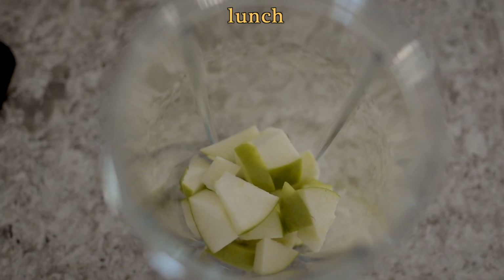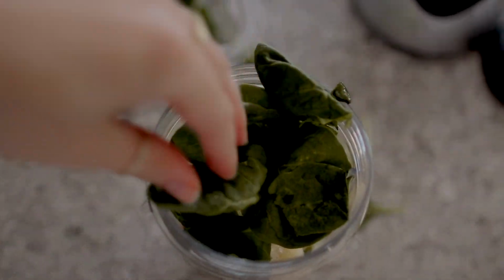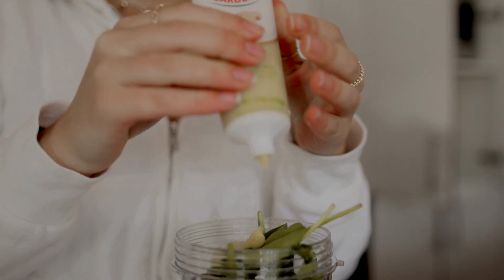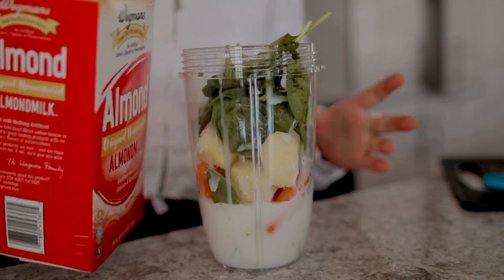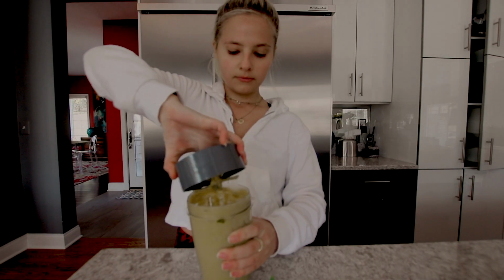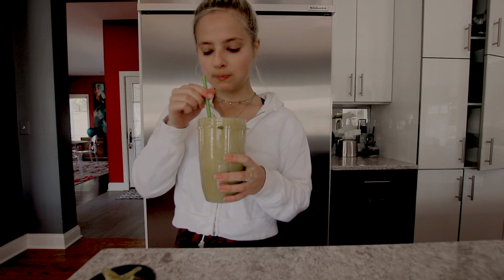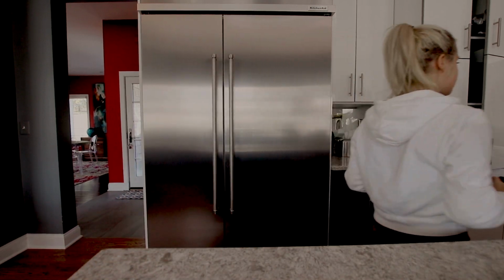For lunch, I made one of my favorite smoothies. It's just half a cut up green apple, a handful of baby carrots, about a cup of frozen pineapple, and then a big handful of spinach and a little bit of ginger. And then I also add 1 cup of unsweetened almond milk and then blend that all together. I don't even know how to describe the taste of this smoothie. It's just so sweet and like refreshing at the same time. You should definitely try it out, especially if you like ginger.